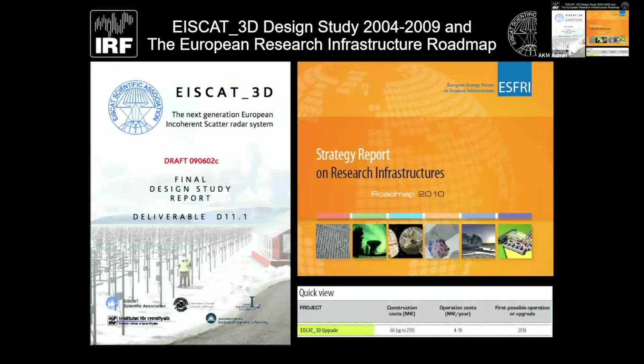So 20 years ago, when I was a PhD student, I was part of a user survey. So what do we need for the next generation radar system? And EISCAT got funding together with a set of universities and also the Swedish Institute of Space Physics to perform a design study for the new radar system. And you see, these things take time, so it's 20 years ago.